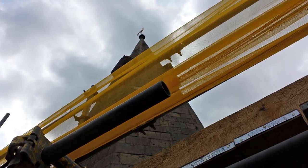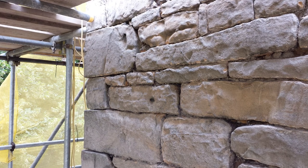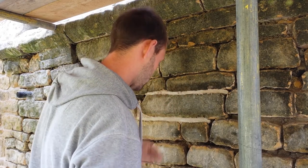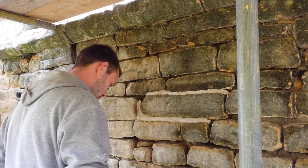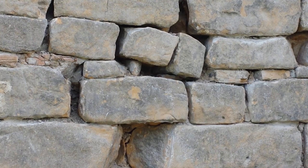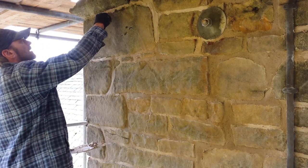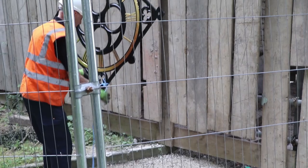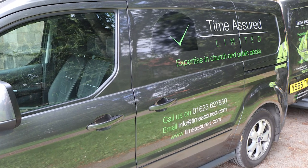With a new drainage system in place, work on the tower got underway. Old mortar was removed from the magnesian limestone walls and repointing began. Where stonework had been really badly affected by decay, we put lead cap flashings on certain elements just because we couldn't weather them in any other way without some fairly major stonework replacement, which we didn't really want to do because that would affect the character of the tower itself.